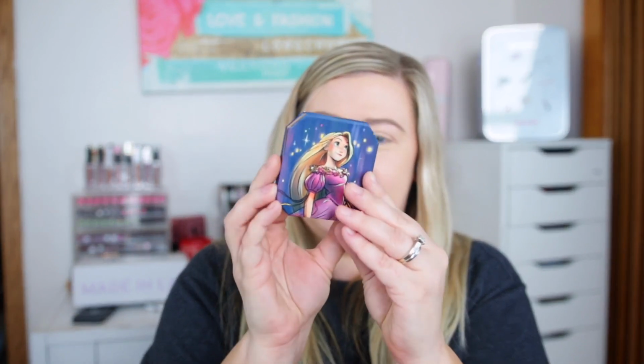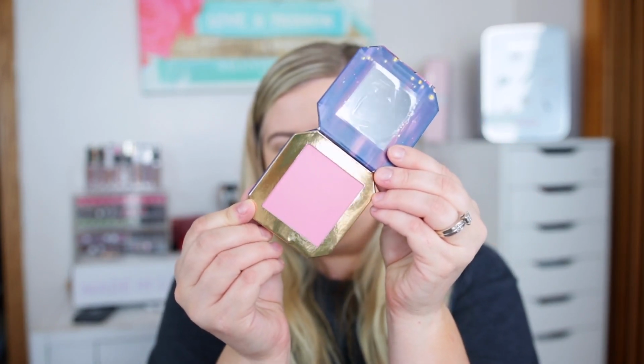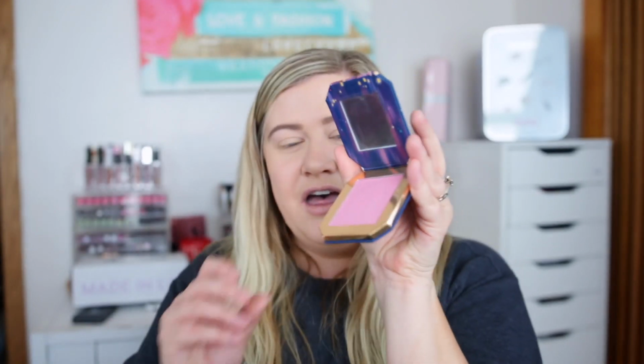And then we have Floating Lights Pressed Powder Blush, which is so pretty. It's this almost pinkish lavender color. That's what it looks like. Definitely my kind of color. I love these light pink blushes. So that's Floating Lights. I also got the Belle set.